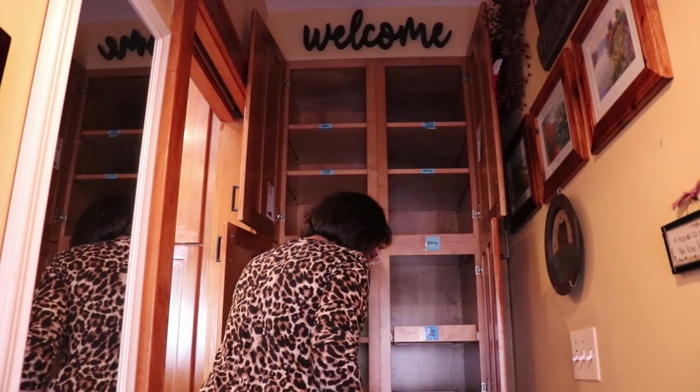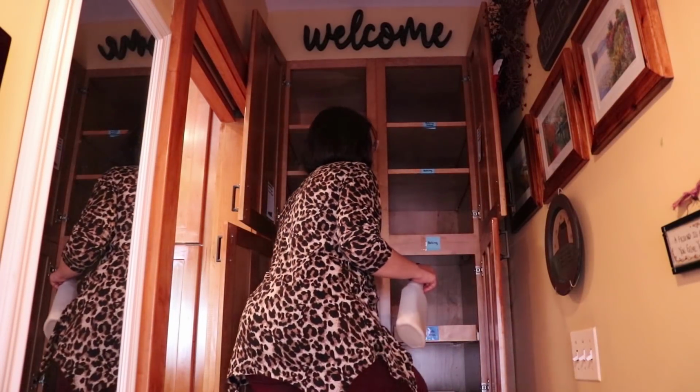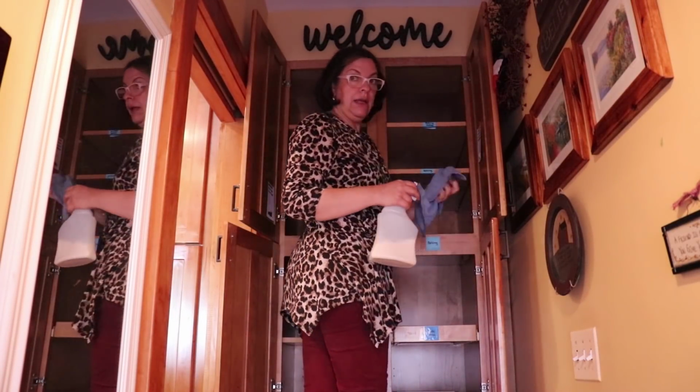Yeah, that's my pantry. All right, let's sort it out. First things first, before we put everything back in, you gotta wash the inside.